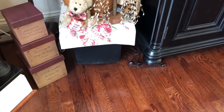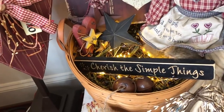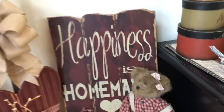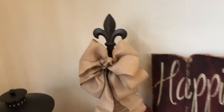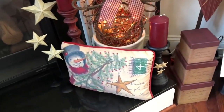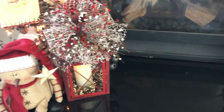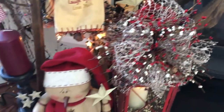Here's another cozy corner, centered on top of Chris's subwoofer. But I have some fairy lights blinking away in there. Little country bear. Happiness is homemade. That is a wreath hanger I got from Walmart after Christmas. And as you'll see, just a smidge of winter decor, little pillow with a snowman on it there, and a lantern with kind of a wintry looking funky bow on it. Another snowman.